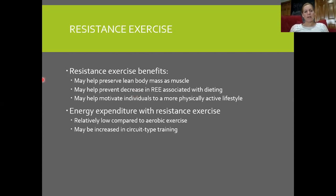So again, what are some of the benefits associated with resistance training? Certainly preserving that lean body mass. So again, preserving the muscle mass that we have can also increase our resting metabolism, even though we've got this decrease in resting metabolism associated with dieting. So again, we said that with calorie restriction, we can reduce our resting metabolism by 10 to 15%. So by doing resistance exercise, that can help to eliminate that negative side effect.